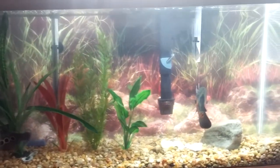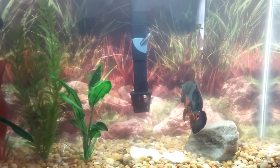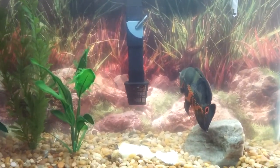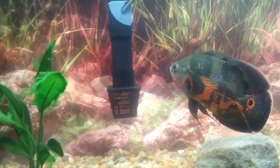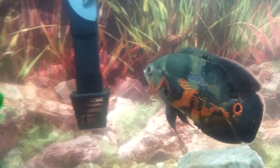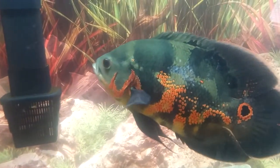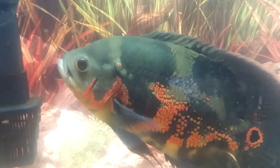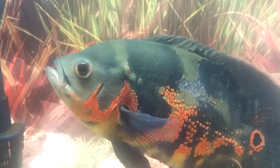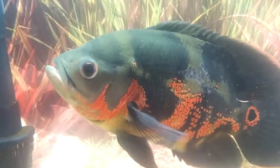Got this tiger Oscar the same time. He likes the light. I keep one half light, one half dark, because the clown knives like it in the dark. Tiger over here, I call him Big Daddy, even though he's kind of small compared to the other fish. He likes attention, he'll probably come over to the camera. Here he comes. Hey Tiger, what's up, man?